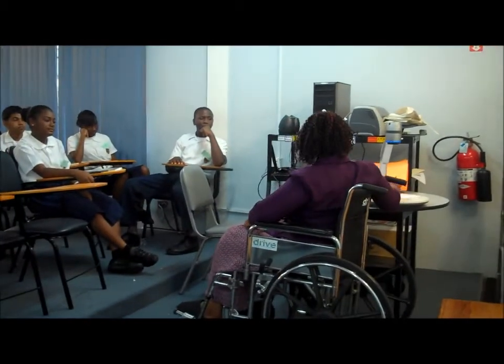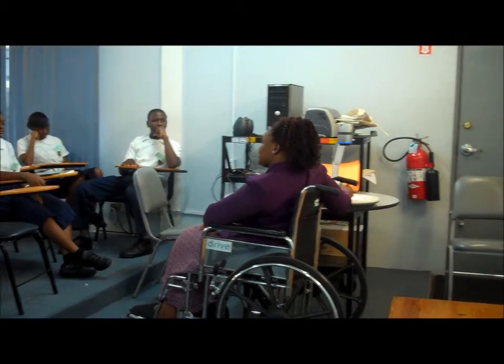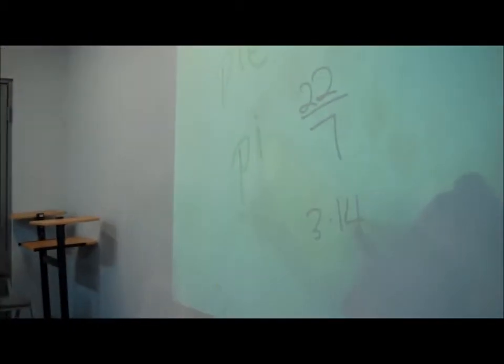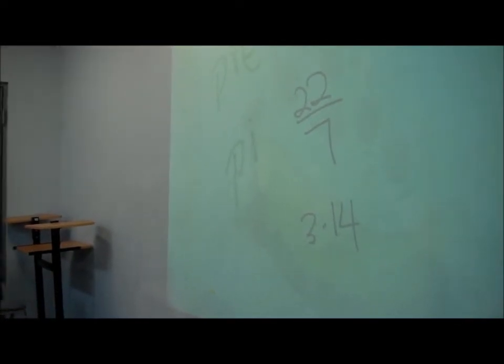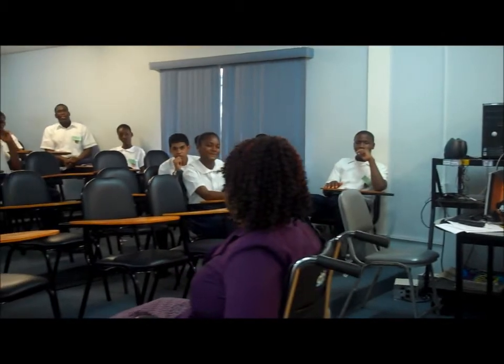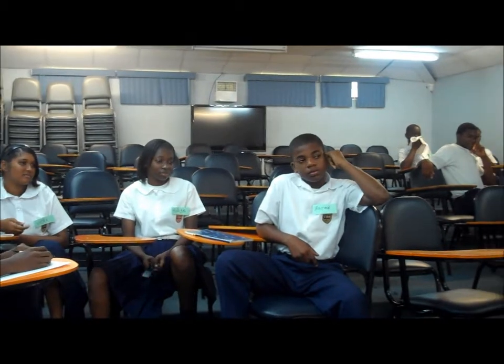Yeah, fraction. This is 22 over 7. What else do you know about this pi? It's 3.14. When do we use it? Calculating the circumference of a circle. Excellent. When else? The diameter, okay. Radius. All these things that deal with the circle. Anything else that we can use pi for?